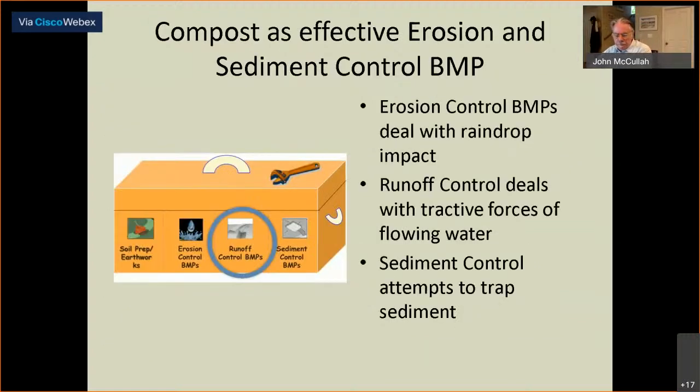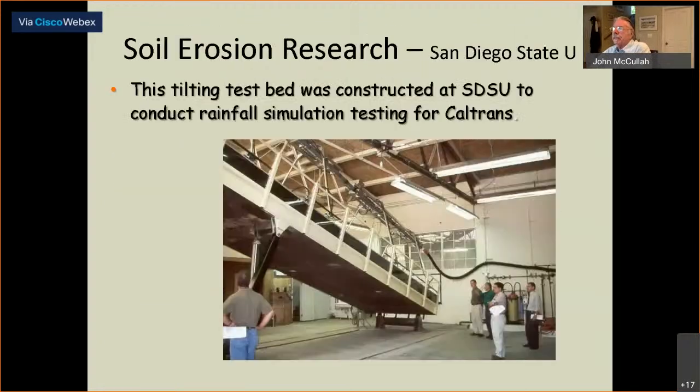Compost is an effective BMP. Let's look at that. Next, Jack. Soil erosion laboratory, this is what this test bed looks like. We got some of the results of that already. Compost was tested on the bed, and it was rained on.